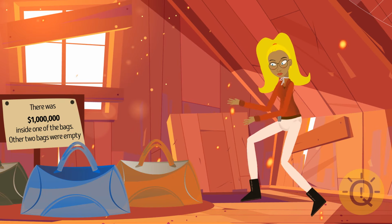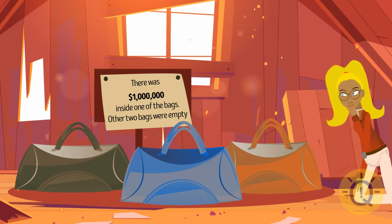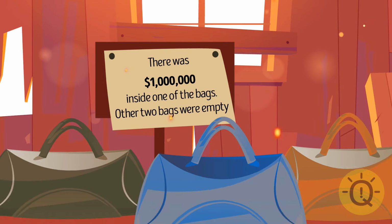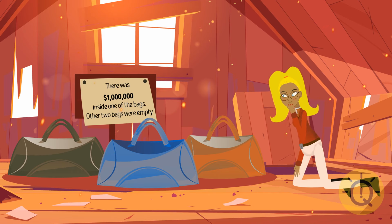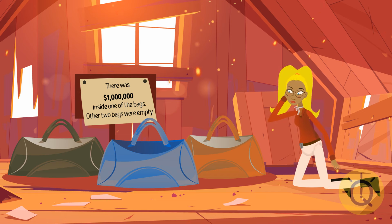Kimberly discovered 3 bags in an old attic. There was also a note. It said that there was $1 million inside one of the bags. It also added that the other 2 bags were empty. Kimberly only had one chance to figure out which bag had the cash. And only one of the messages written on the bags was true.